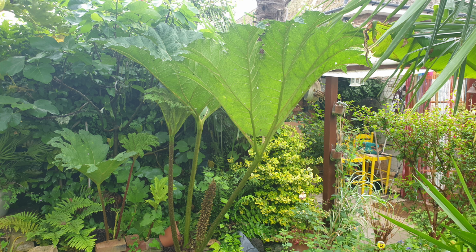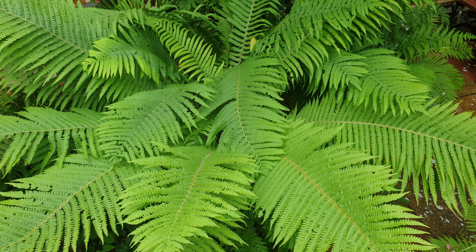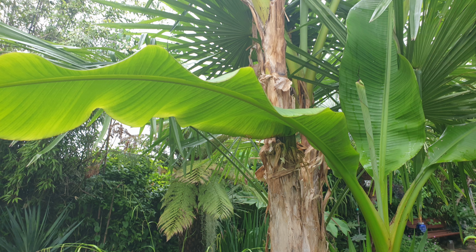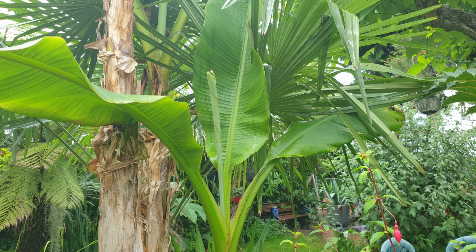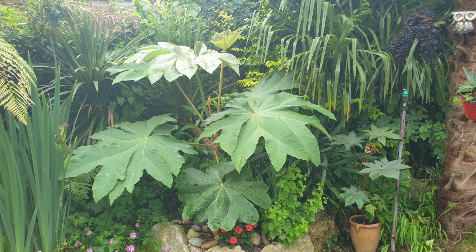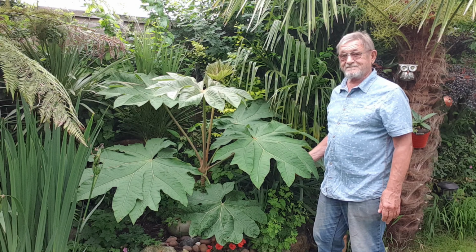Hello everybody, and a very big welcome back to my English tropical garden, where today I'm going to be showing you some of my most favourite large leaved plants. They're must-have plants to have in a tropical garden, so if you want a tropical garden, definitely try and get some plants like these, because quite honestly they're amazing. They actually make a garden a fantastic garden. These are some of them, and I'll walk you through it.